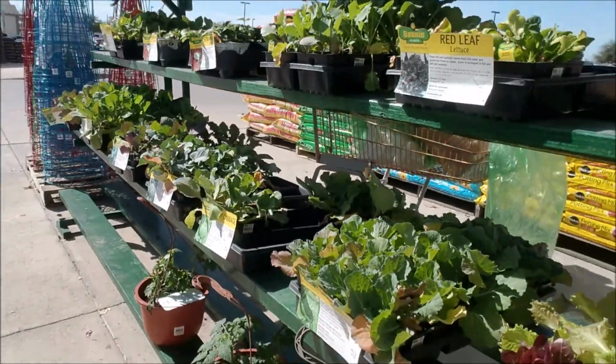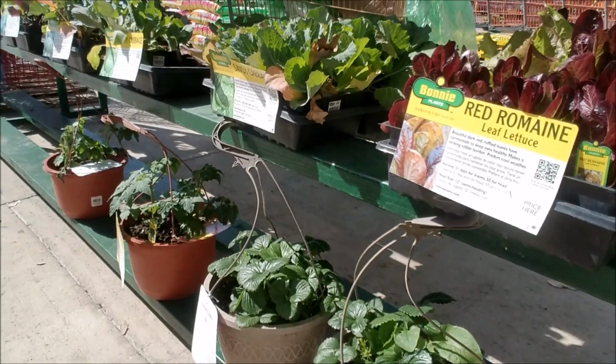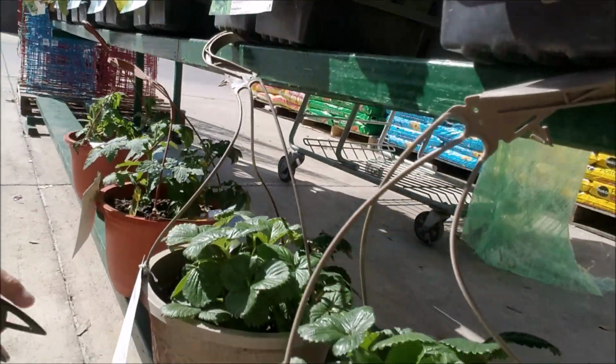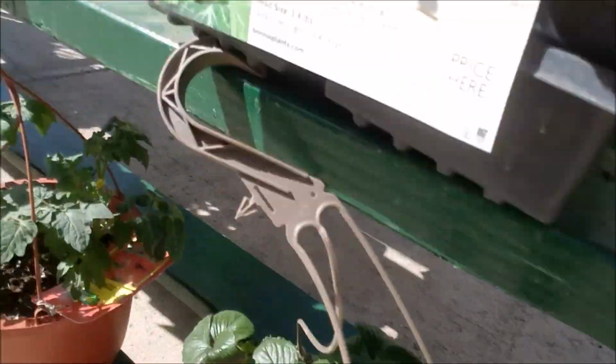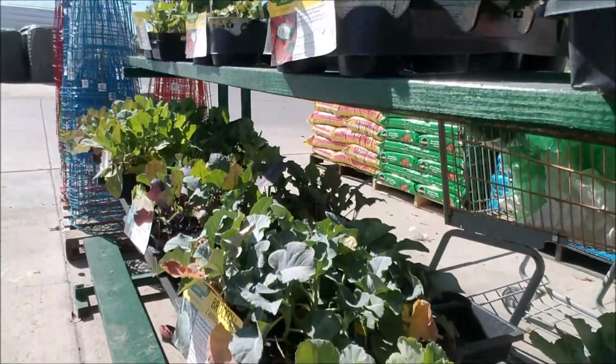It's pretty sunny and it looks a little bit busy. I would so buy this if I had all the money in the world. And look, you can see some strawberries in there. It's beautiful. And that's the tomato.